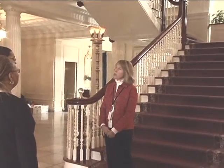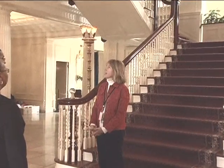Take you through Mr. Eastman's home and tell you a little bit about his life and his contributions to Rochester. We're standing in Mr. Eastman's main hallway or grand staircase area.